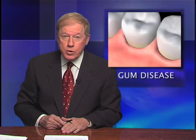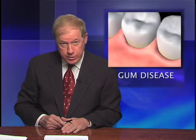Our mouths are full of bacteria. These bacteria, along with mucus and other particles, constantly form a sticky, colorless plaque in teeth. And if that plaque is not removed, it can cause tartar on your teeth.